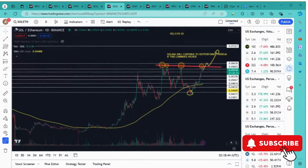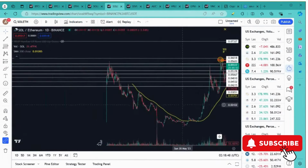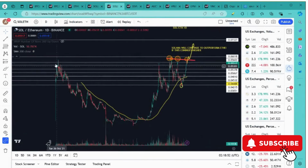Therefore, when this chart is trending down, something like this, that means that Ethereum is outperforming Solana. Okay, guys? When this chart is moving sideways, something like this, that means that neither Solana nor Ethereum are outperforming each other. Okay? And when this chart is moving upwards like this, that means that Solana is outperforming Ethereum.